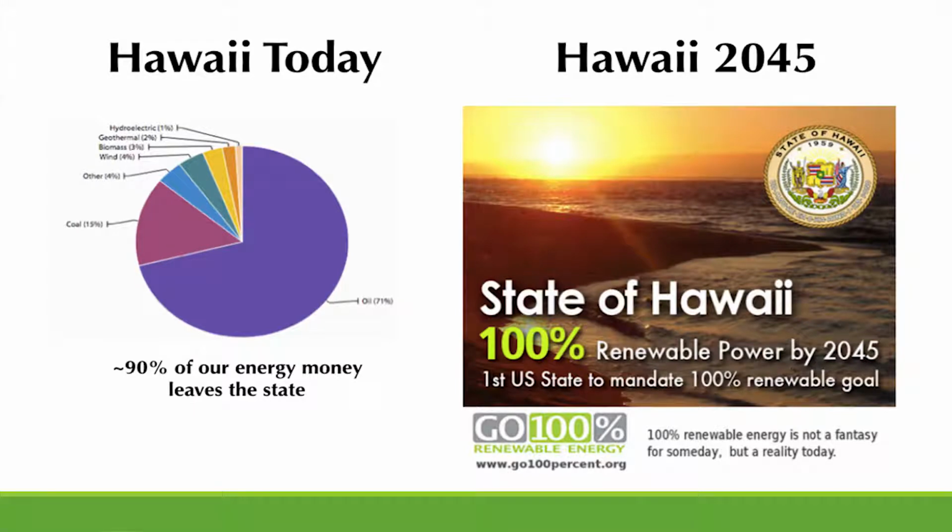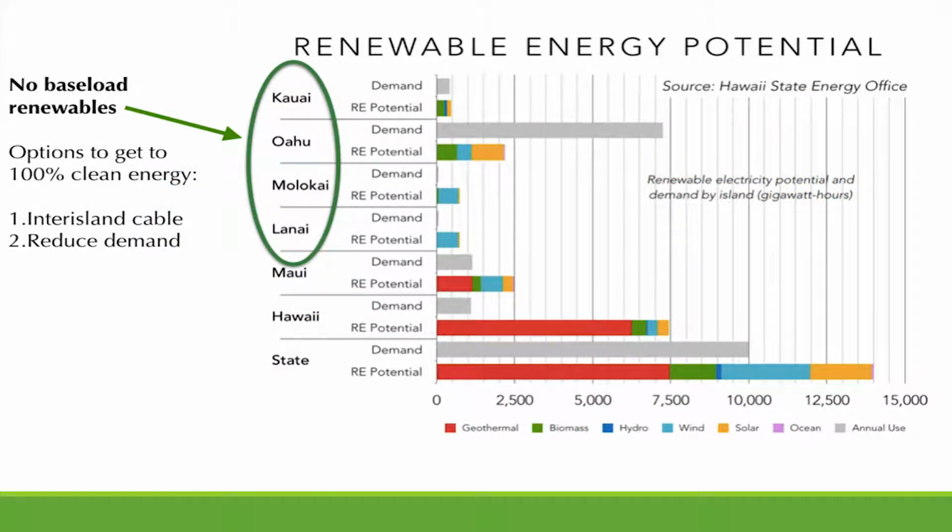As it appears, we're actually going to hit it much faster than that, so things are moving very quickly, which is awesome. You can see here the chart is broken down by island, so Kauai, Oahu, Molokai, etc. The bar on the bottom says RE potential, that's renewable energy potential. The bar just slightly above that says demand, so that is existing demand for energy island by island. This is a little hard to see, but you can see that in Kauai at the top, demand is pretty small, renewable energy potential is also pretty small, but it's enough to meet current demand.